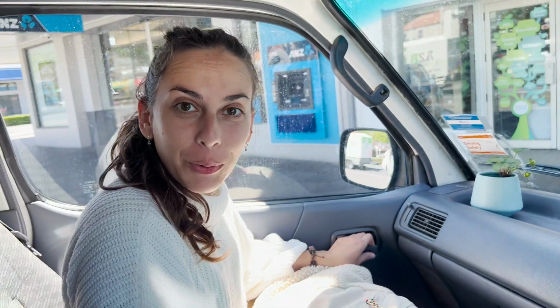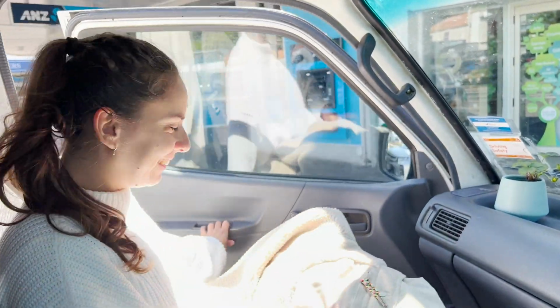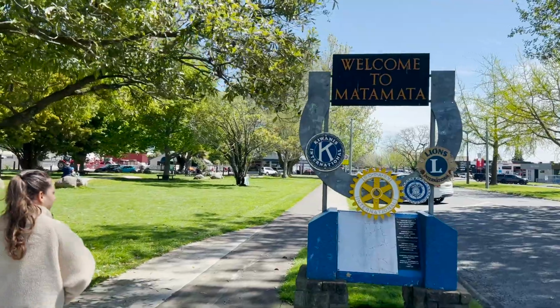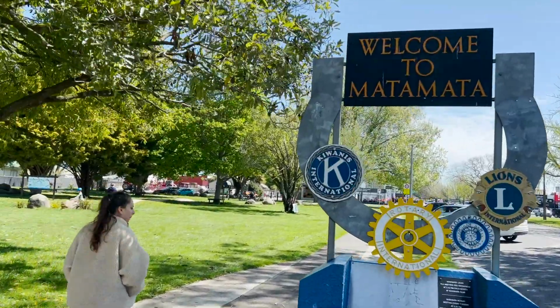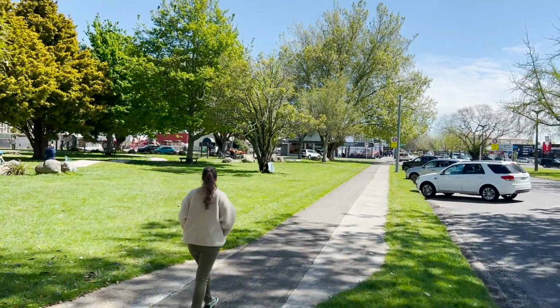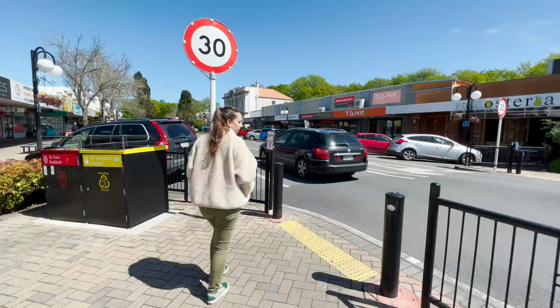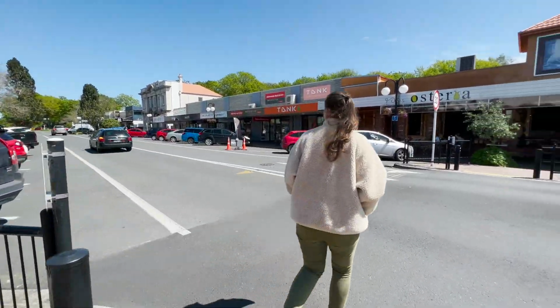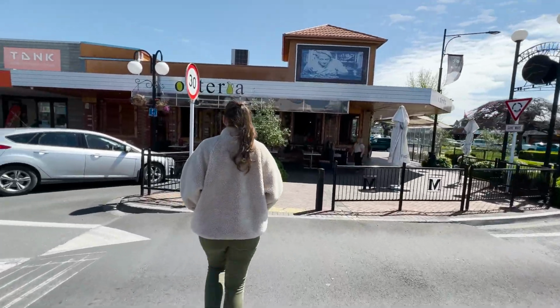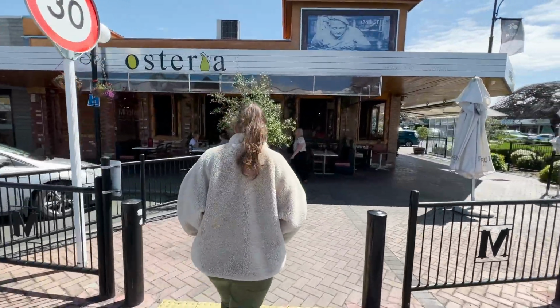Let's go for a little walk. Mata Mata. We're in a town called Mata Mata, which if you translate that to Portuguese is kill kill. Cruising around.